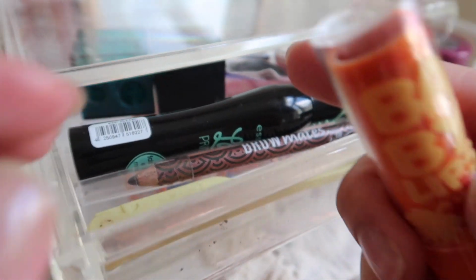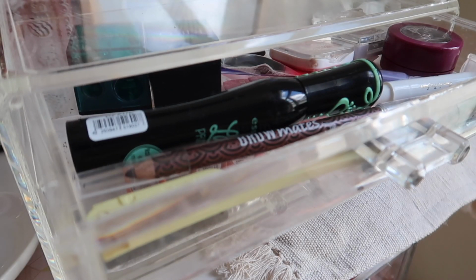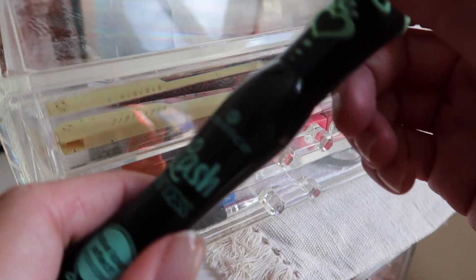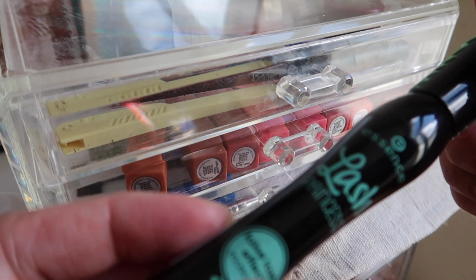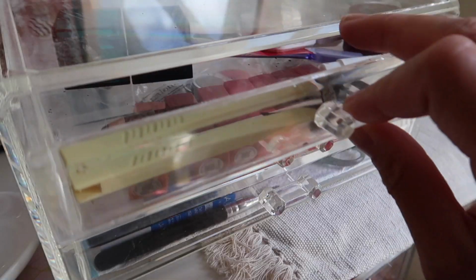This I didn't really like, but it was on sale, so I bought this for like 1 euro. I'll try to give this a chance. If I don't wear it, I will give this away. This I really didn't like. A YouTuber was raving about this mascara line from Essence, but I didn't like it. I only used this once, I think. Is this waterproof? I don't know if I can give this away.